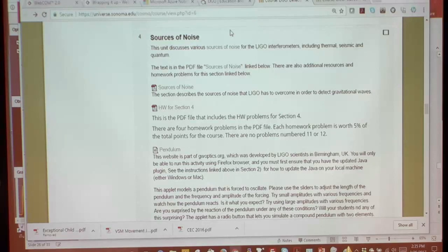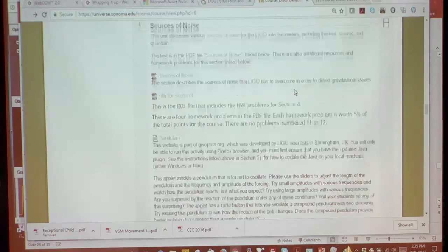So people can do simple calculations to see how much noise there should be just from the shot noise and the photons. How much noise should there be from the violin modes of those little skinny glass fibers that the big 40 kilogram test mass mirror is hanging on? And what should the frequency of that resonance be from those violin modes, and things like that?